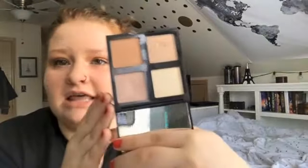The next question is highlighter. Pick a book that brightened your day. For my highlight, I'm going to be using this e.l.f. illuminating palette. It looks like that. It's got 4 gorgeous highlighters in it. I accidentally stuck my thumb in that one.